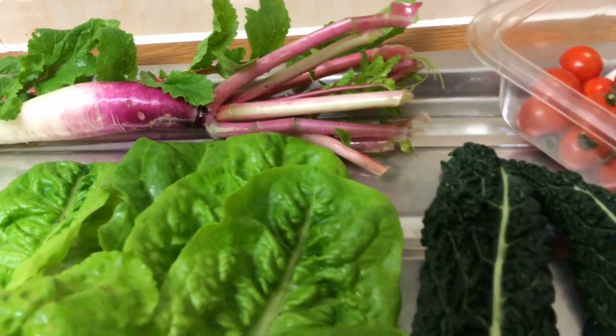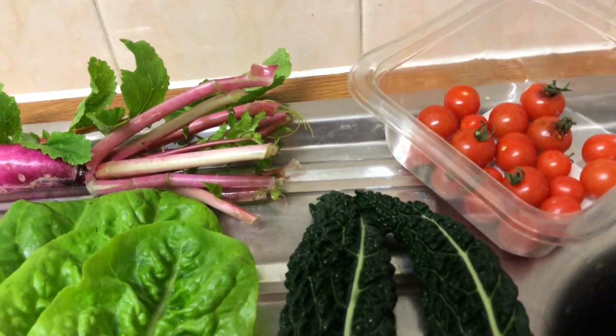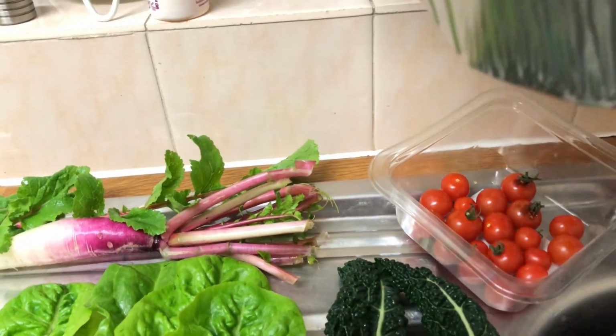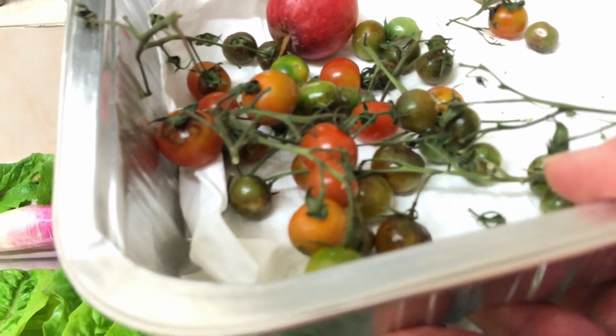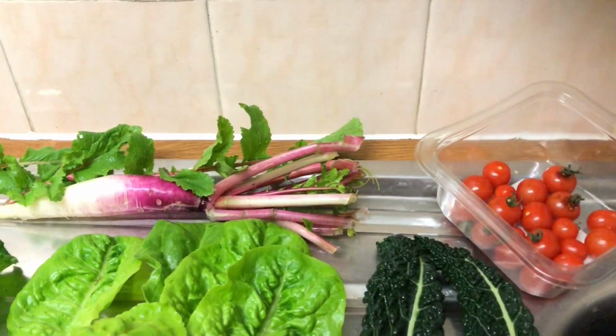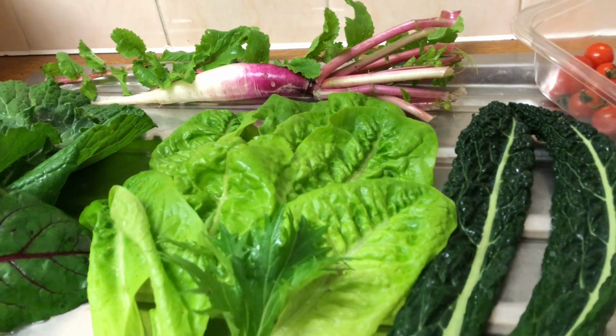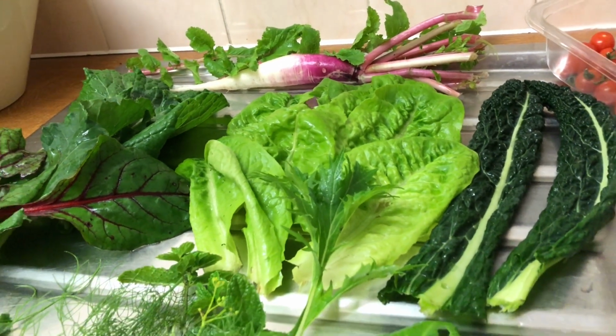It's the same area where I picked the tomatoes last time, and those are what's ripened, and I've still got a few ripening. I don't know if they will ripen. I've got them with the apple, we'll see. All from the communal growing area, all for free.